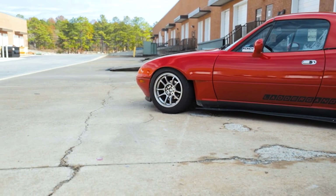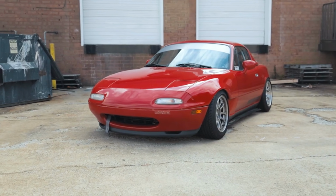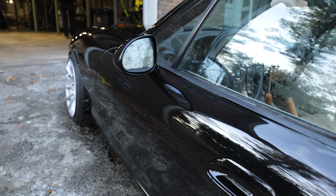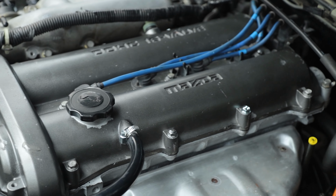So the first thing you need to do is assess the overall condition of the car. Is it in good, average, or poor shape? You're going to want to consider the mileage on the car, the body, is it straight, does it have good paint? The engine, how does it run? Does it need any work? Does it need any maintenance? Basically, what is the overall condition of the car?